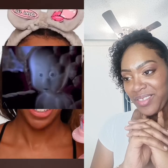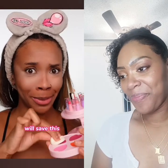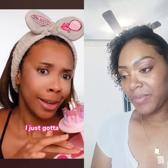Let's try the powder. Oh, it's a bit light, but let me try and blend it out. I look like Casper. I didn't realize that there was a sponge in there. I thought it was a white powder. Maybe some blush will save this. Let me try my fingers instead. I just gotta layer it up.